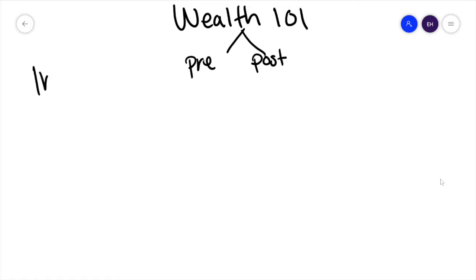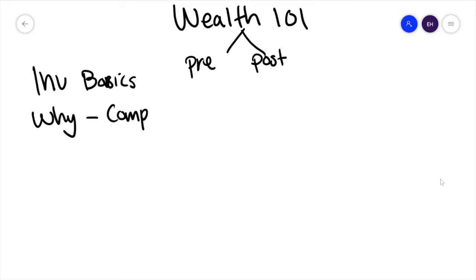So this is basically investment basics, and the reason why we invest, which is going to be compounding, and then what we invest in. So let's talk a little bit about compounding.